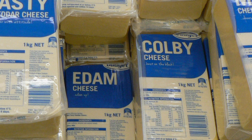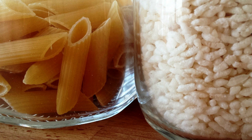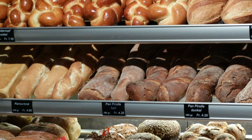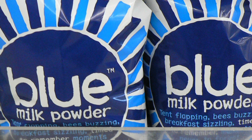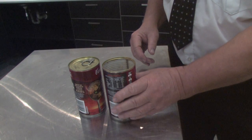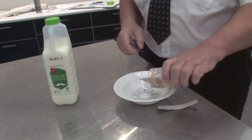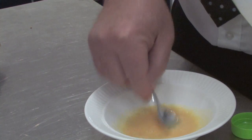The food is then further processed to deter those harmful germs from growing again. For example, processed foods like cheeses, spreads, sauces, dried pasta, pasteurized juices, breads, dried milk, dried custard powder, and so on. Although such processed foods are not considered to be potentially hazardous, they may become so when the food package is opened or the food is changed in some way. For example, a can of beef stew should be considered potentially hazardous once it's opened, and custard powder should be considered potentially hazardous once milk or water is added.